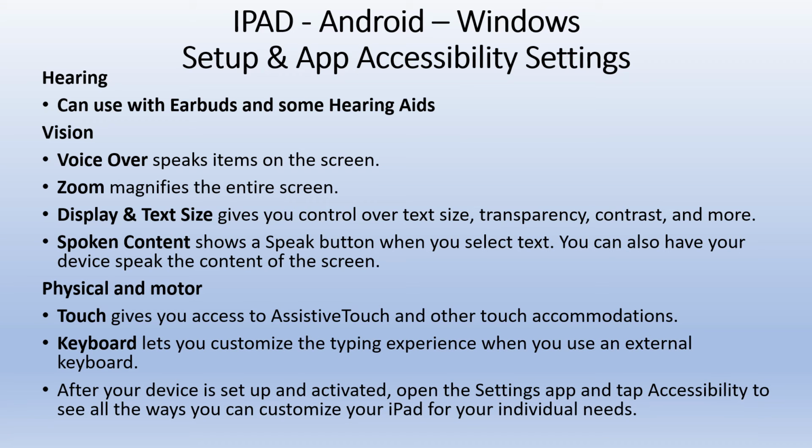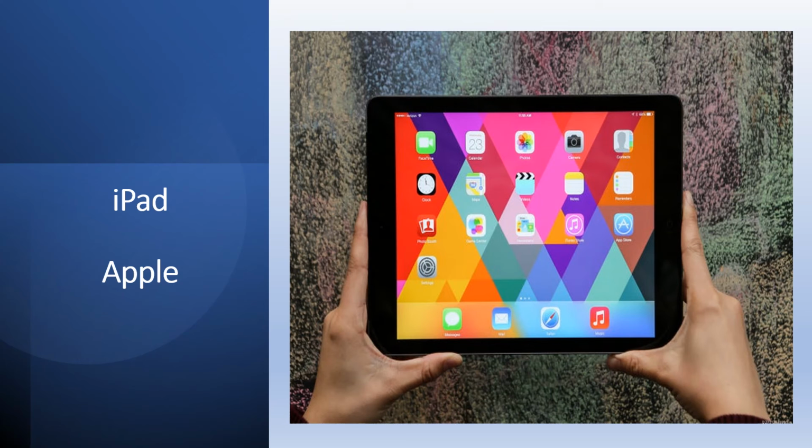It's good for physical and motor accessibility as well, such as touch on certain devices gives you access to assistive touch and other accommodations. The keyboard can let you customize typing when you use an external keyboard. And after your device is set up and activated, you can open up the settings on most of these devices that will offer an accessibility editing capability or an icon, and that will let you see all the things that you can edit on that device.